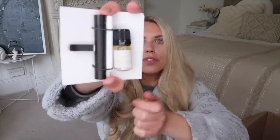But like I said, you can use these in future. You don't have to use the scent that they give you. It contains vetiver, geranium, black pepper, jasmine and cinnamon leaf. So I actually think I'm going to really love that scent. It was £9.50. And in here you get the actual stick that goes on the car.